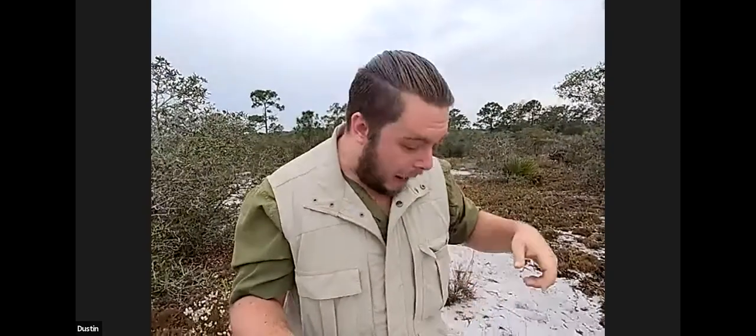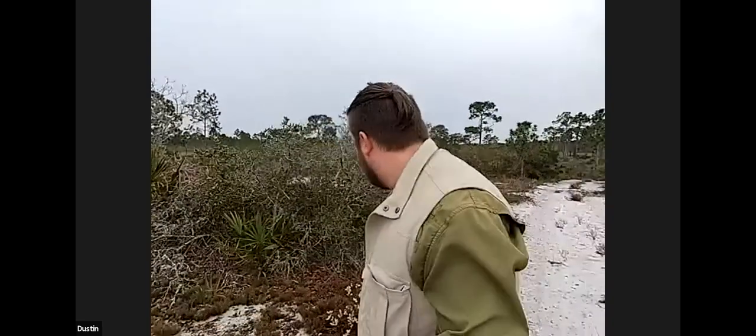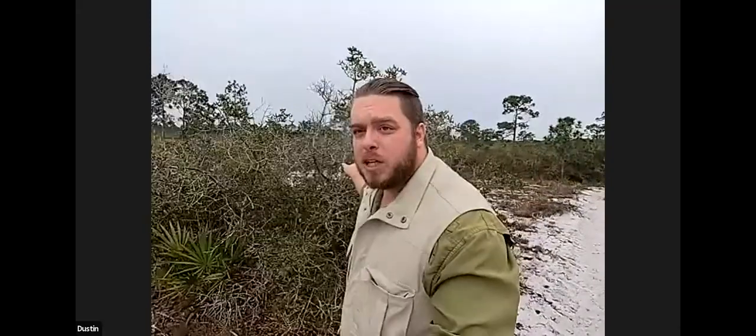But you can ask yourself 3 questions if you want to know, hey, am I in the Florida scrub? 1, am I in Florida? Yes, I'm right in the middle of Florida, in Venus, Florida. 2, am I standing on white sand? Yes, look at all this white sand. We'll get up a little bit closer and look at it in a minute too. Number 3, are there any scrub oaks around? Yes, there's 3 different kinds of scrub oak species. One of them is right behind me here.